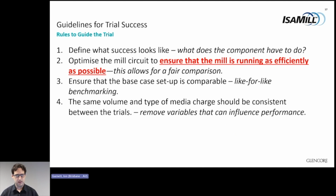Does it have to equal what you're doing? Does it have to be cheaper, or does it have to be more efficient? You have to be clear what you want that component to do.